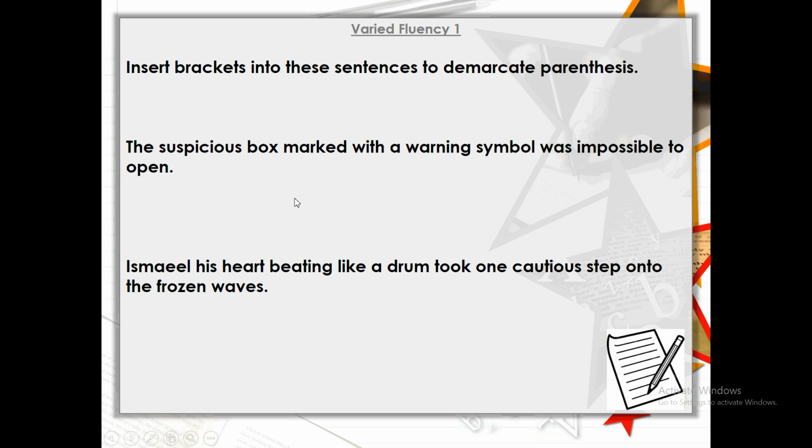So the suspicious box marked with a warning symbol was impossible to open. Where's the extra information added there? And the second one says Ishmael, his heart beating like a drum, took one cautious step onto the frozen waves. So you need to add the brackets to make the parentheses there as well. So pause the video, give that a go, and then we'll run through the answer.